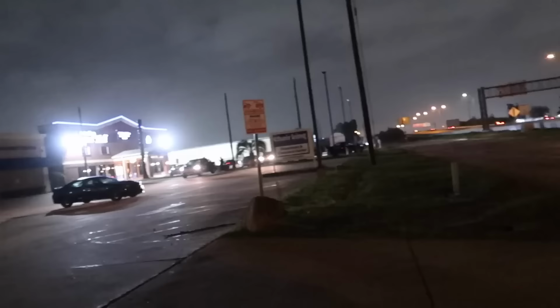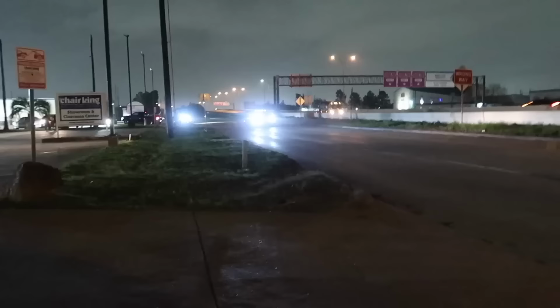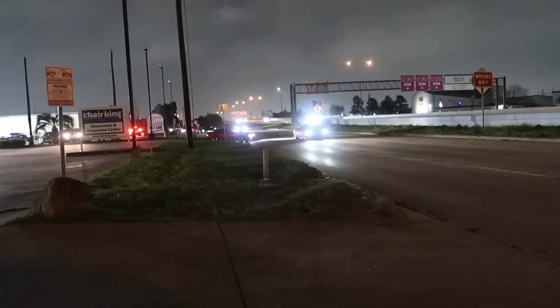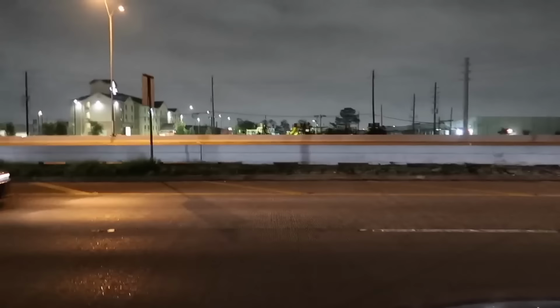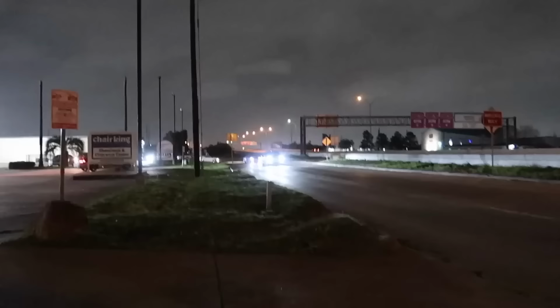Most of the people have already left, but we'll get the few left and we'll go home and call it a night. Another tow truck. They're everywhere. And another cop. Flatbed tow truck. Jeez. C7. On a tire. People are leaving. Let's go.